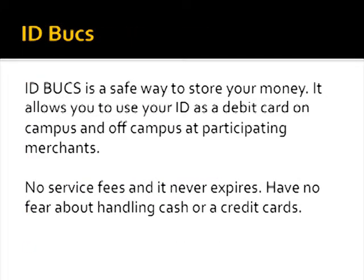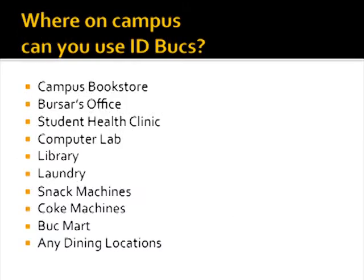ID Bucks is a safe way to store your money. It allows you to use your ID as a debit card on and off campus at participating merchants. There are no service fees and the money never expires. There are many locations on campus where you can use your ID Bucks.